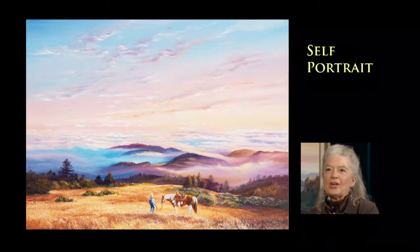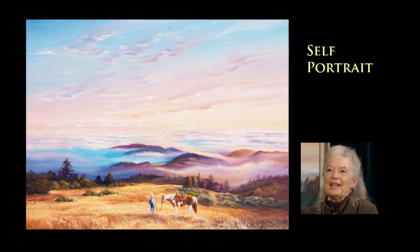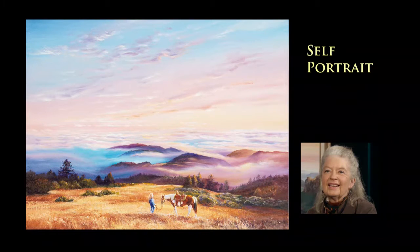This is a self-portrait. This is me and my horse Cloud looking out over Lobitos Creek Ranch where I do my painting. You look so small in such a beautiful, wide expanse of grass. I know. It's always good to go out into nature and have that feeling about how small we are, and it gives you a perspective.